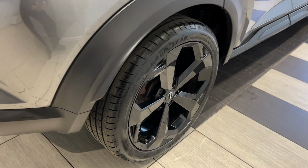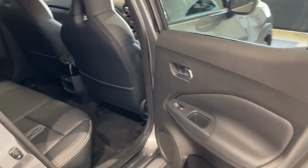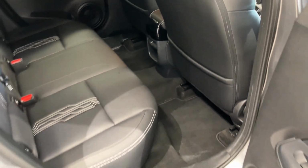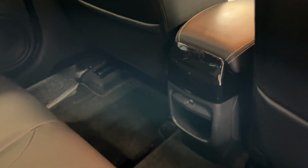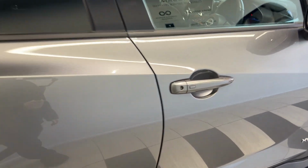Coming down to the driver's side rear wheel. Let's take a look inside the rear. Inside we have full leather interior with white stitching. USB charging point. Let's take a look inside the front.